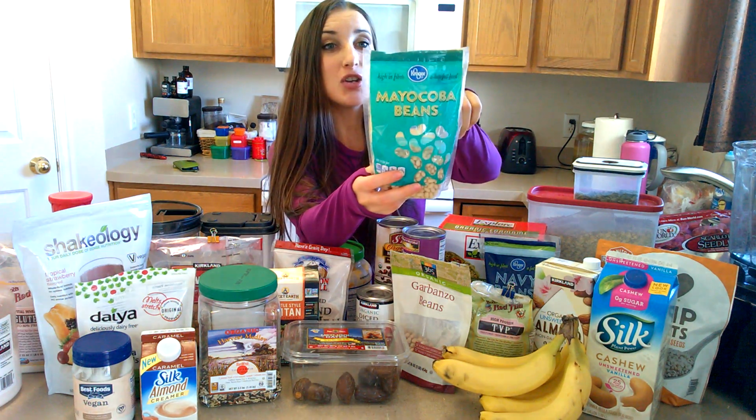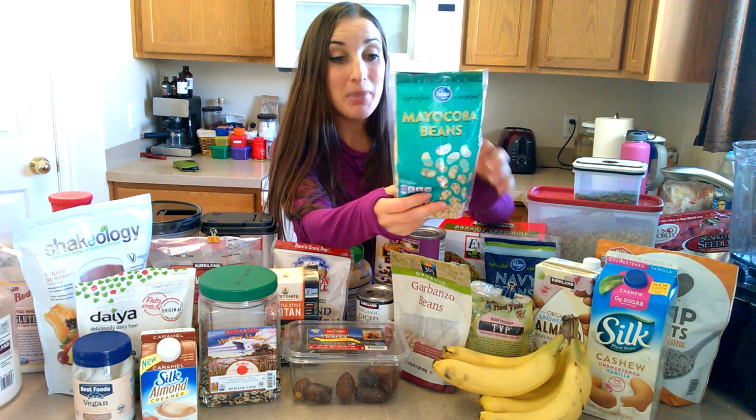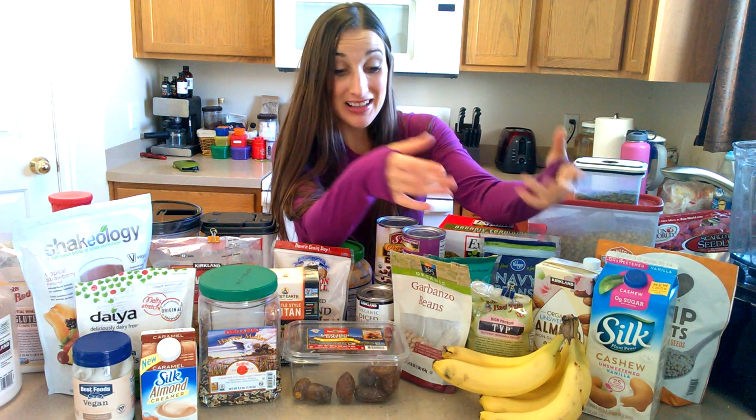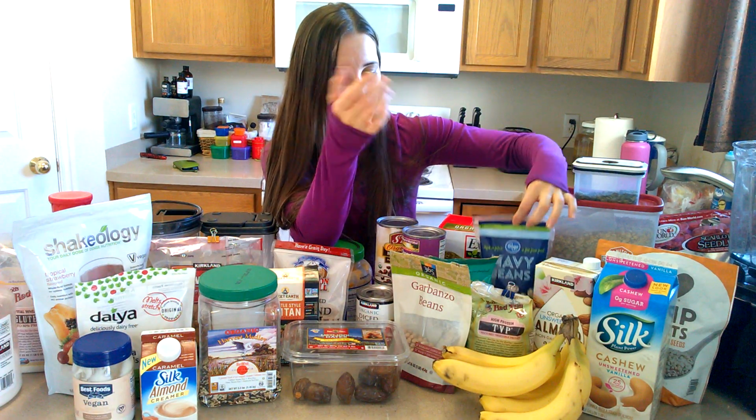Also, these mayocoba beans, if I'm even saying it right, I've only cooked it once, but it's got a very mild flavor. So if you're not a fan of beans or legumes in general, chickpeas and these mayocoba beans are the best, and then you can have any other kinds.